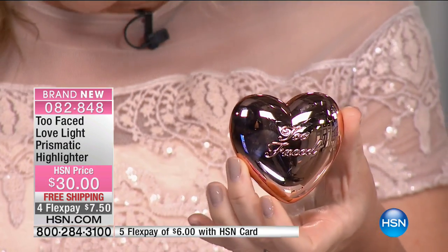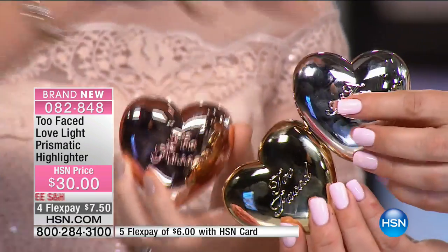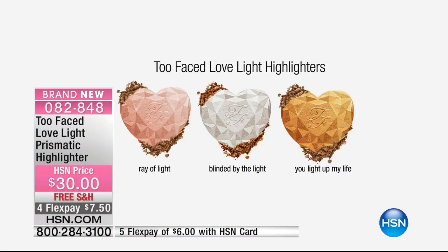They look fabulous. Okay, we have a quick special. Here are metallic gems of pure joy. They are amazing. First of all, they're in the metallic packaging. You just choose whether you want Ray of Light, Blinded by the Light, or You Light Up My Life. Right here is Blinded by the Light, here is You Light Up My Life, and then Ray of Light. This is my new favorite.